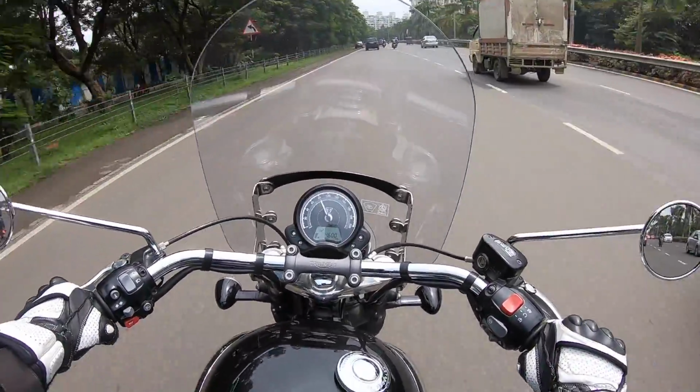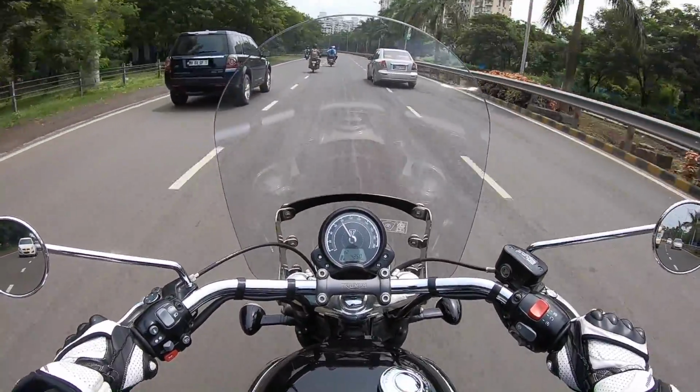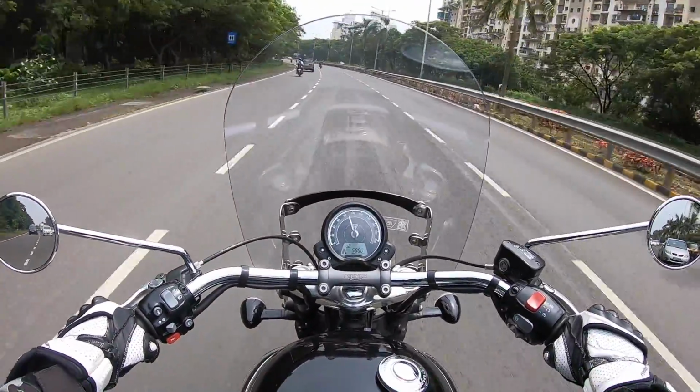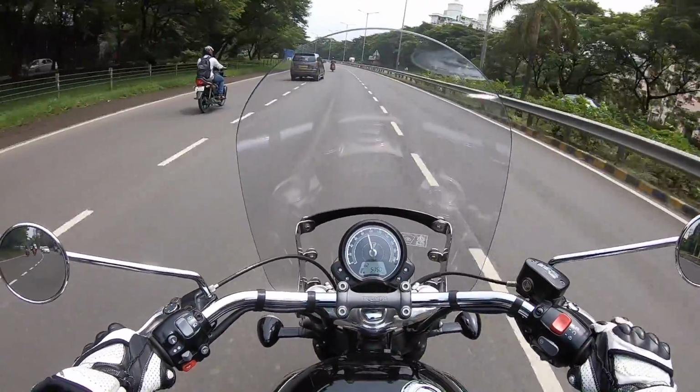The tires offer good grip as well, and yeah, the wind blast is a concern. However, the good thing about this motorcycle is that the refinement level is on point. Only thing is I can feel some vibes on the foot pegs. Even though they are rubber mounted, I can feel the vibes on the pegs. I can feel them on the handlebar as well.